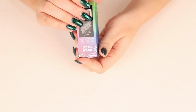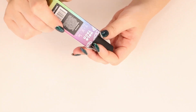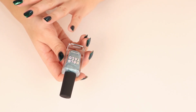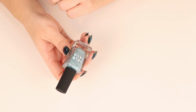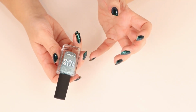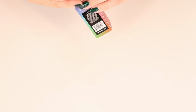Next up here I have the one in Happily Ever Aqua. This is my birth month, March, and this is just a very bright light blue that is a little bit more on the green side than sparkling water, but it's less mint than mint mojito. I really like the idea of this one for a frosty winter look. So very excited about that one as well. Also, of course, because it's my month.